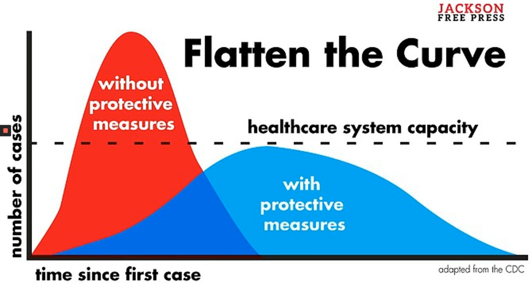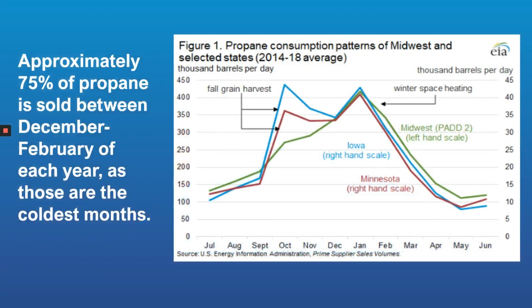Now, using this exact same concept toward the propane industry, we're really trying to do the same thing, because the same thing happens almost every year. 75% of propane is sold between December and February, which is the coldest months out of the year typically. So naturally, that's when the most propane is going to be consumed.